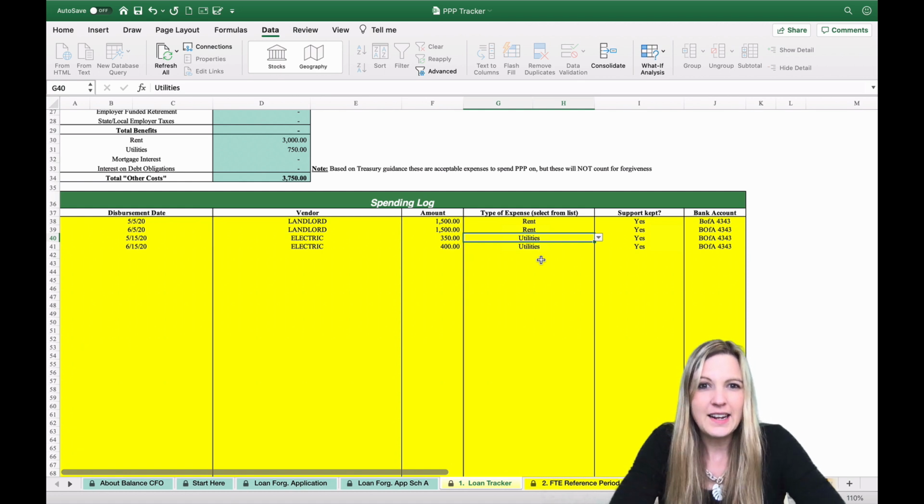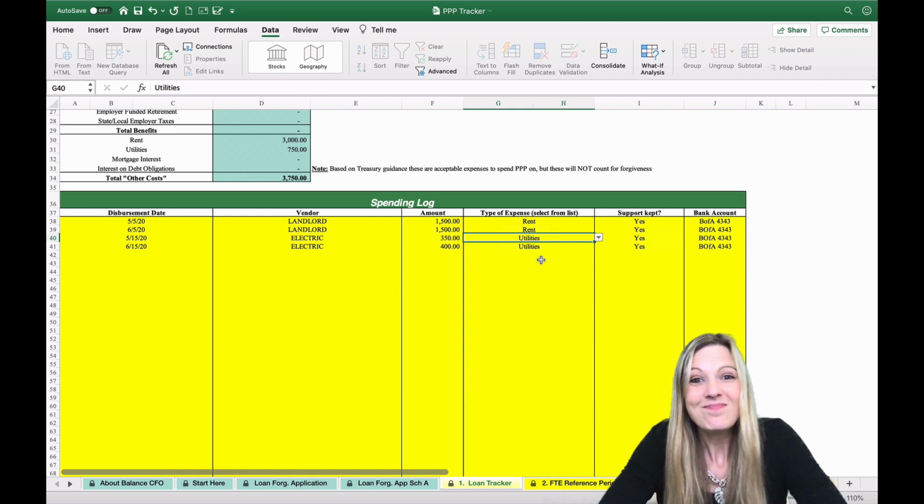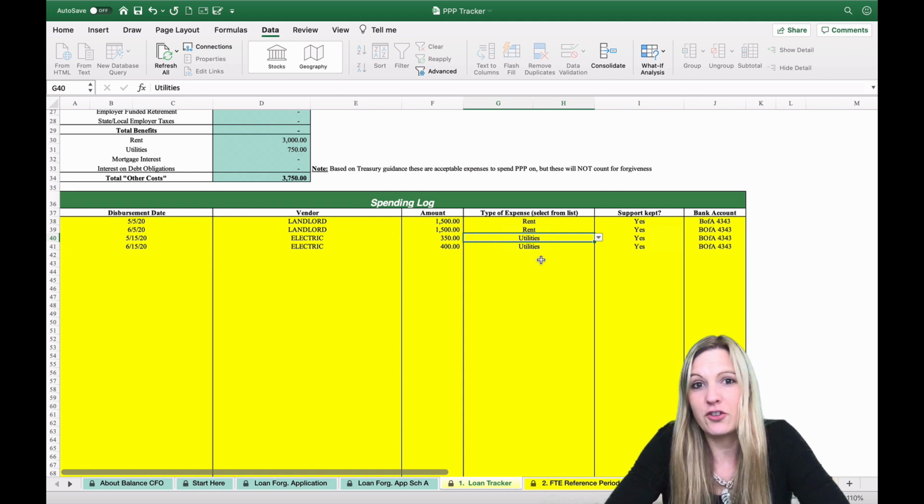There's a lot of questions right now still outstanding for self-employed people as to how does this work if you work out of a home office? Can you take a percentage of your internet? Can you take a percentage of your electric bill? And in general, it's still a little bit up in the air. So right now we don't know. We're waiting on Treasury to clarify.